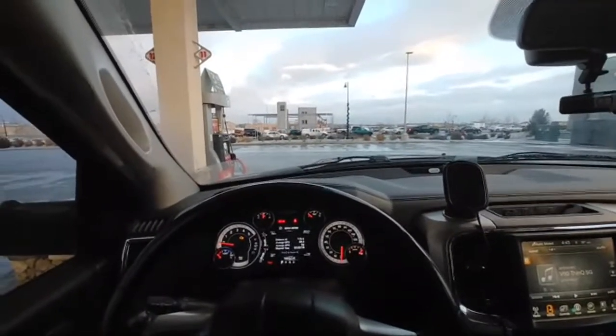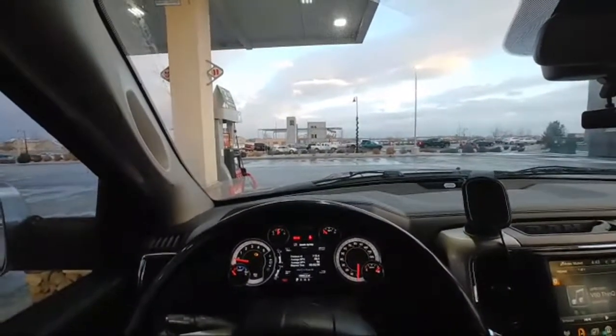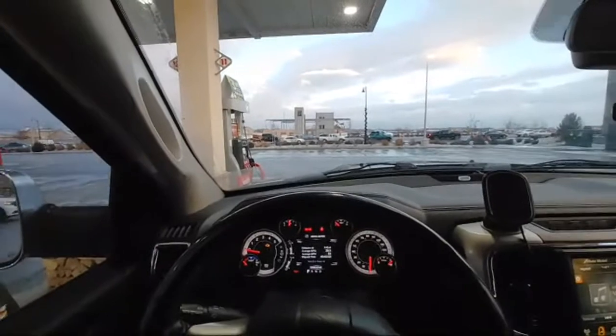Nope, I didn't get passed by Priuses. I was hanging out with the trucks, but honestly, I didn't care. I was trying to get good fuel economy, and anybody can get good fuel economy if they want to.